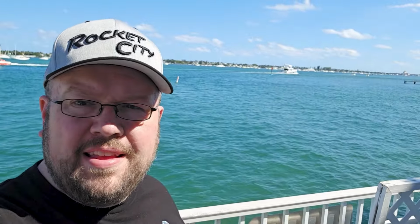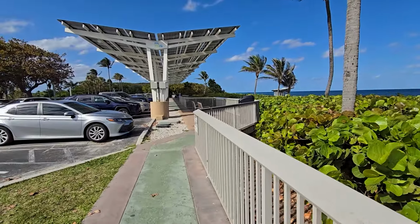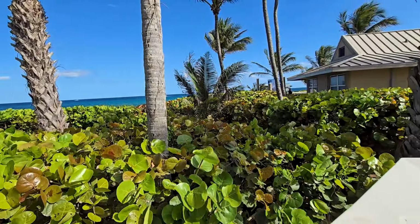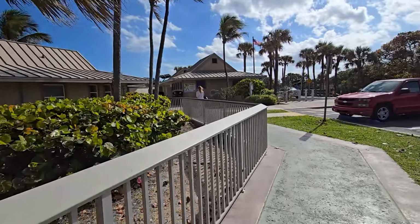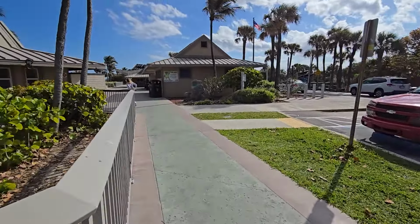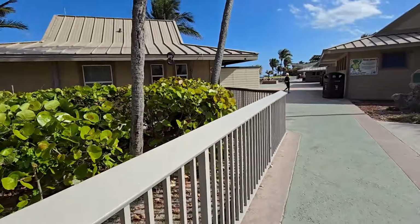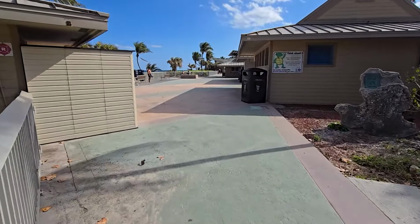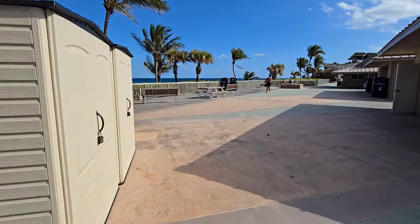Wow. Stunning. We stopped off at the Oceanfront Park here. This is all on A1A, maybe about 20 or 30 minutes south of West Palm. Very windy here, so I'm not sure how much we can actually film, but we're just going to check out the park for a little bit. See what it has to offer here. This is beautiful. The foliage out here, the ocean you can see and everything. And there's restrooms here. There's a lot going on in this little area. I'll walk over here so we can see the ocean a little bit better.